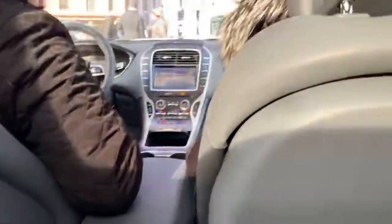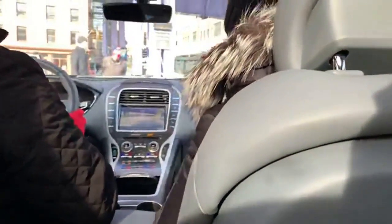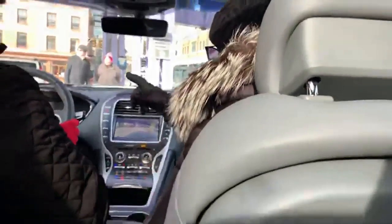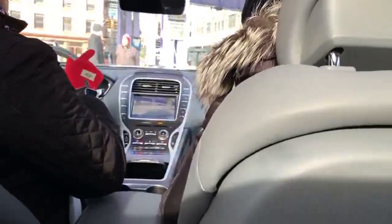All right, so for our test drive, what we're going to do is follow this guy here. He's our off-duty cop. We're going to go down that driveway, and we're going to make a left. Okay, it's this gentleman, right here, standing in front of us. Yep, he's waiting for the heads up.